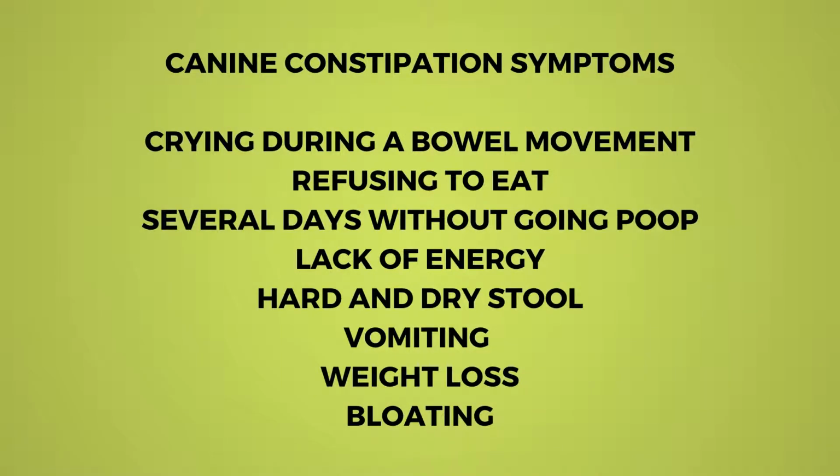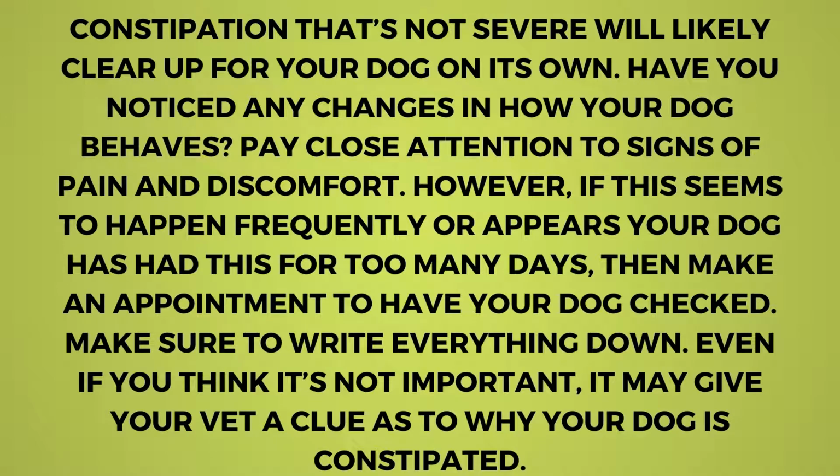Crying during a bowel movement. Refusing to eat. Several days without going poop. Lack of energy. Hard and dry stool. Vomiting. Weight loss. Bloating. Constipation that's not severe will likely clear up for your dog on its own.